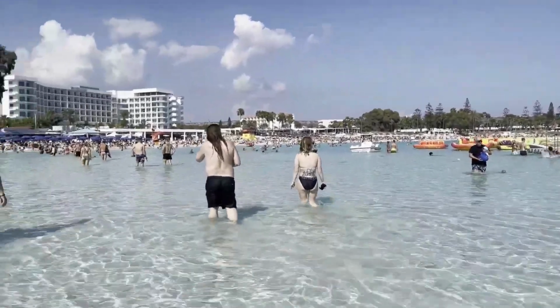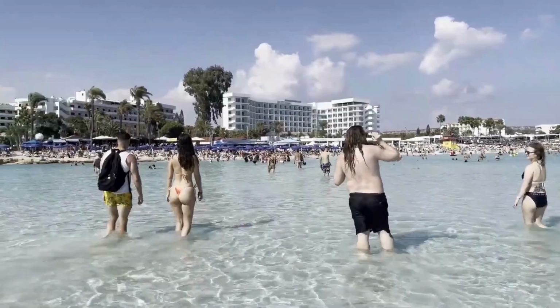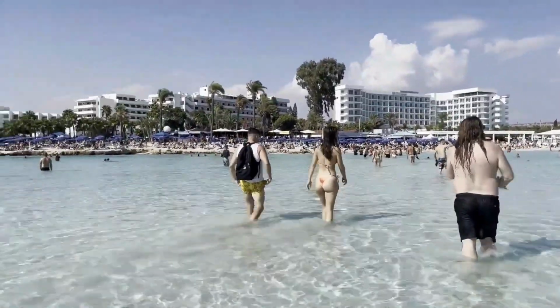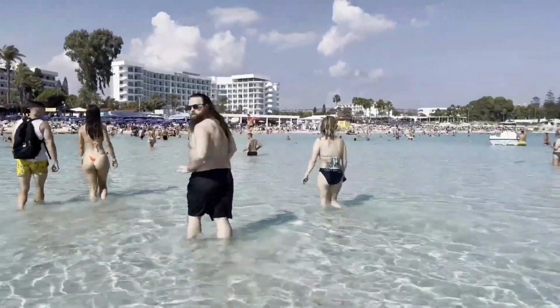Another option is Konos Beach, located 2 kilometers east of Kermia Beach, which is particularly suitable for families with children who want to enjoy the water, as the sea here is calmer compared to other areas.